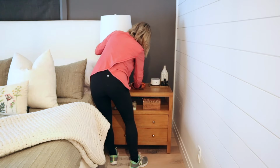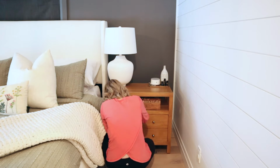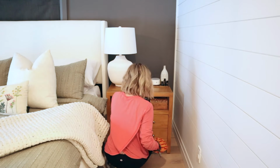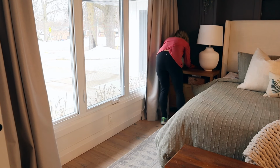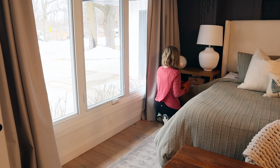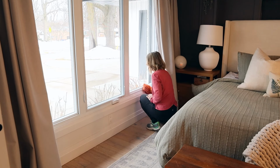Now, as you can see, I'm not doing any tidying as we've moved into the master bedroom here. We are just getting to the cleaning. Again, dusting first, top to bottom. Little cleaning hack: if you do not have the habit of making your bed daily, I want to strongly suggest that you add it in. It does not take long, takes minimal effort, but makes a massive impact, making your bedroom appear to be cleaner.